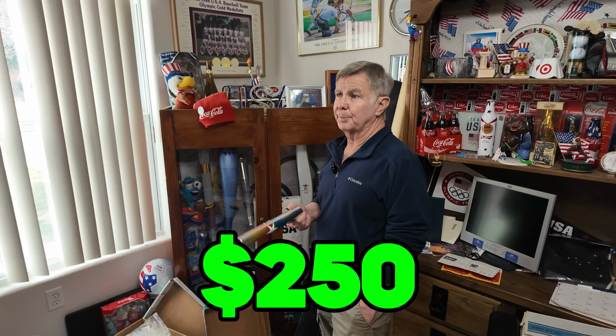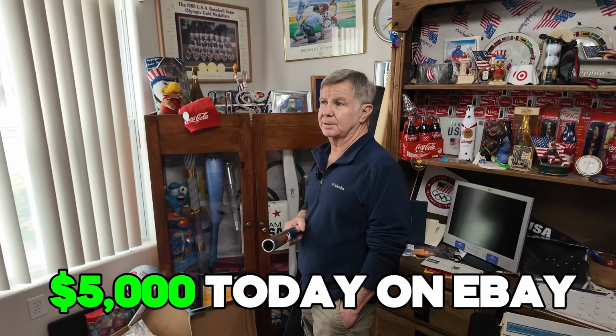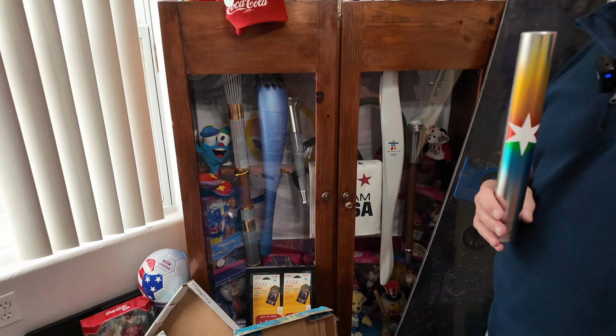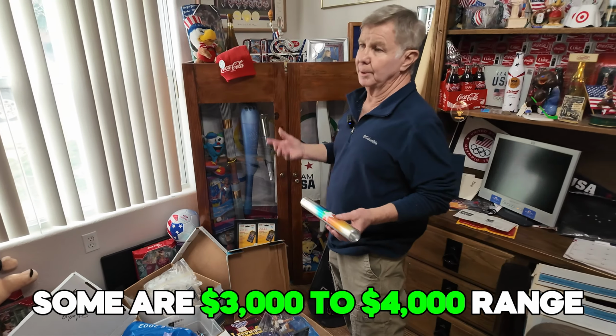So originally these torches were $250. You could purchase them for $250, and they are on eBay right now for $5,000. Certain ones are more available than others. So obviously some of them are in the $3,000 to $4,000 range. The '84 Olympics, which is unusual also.